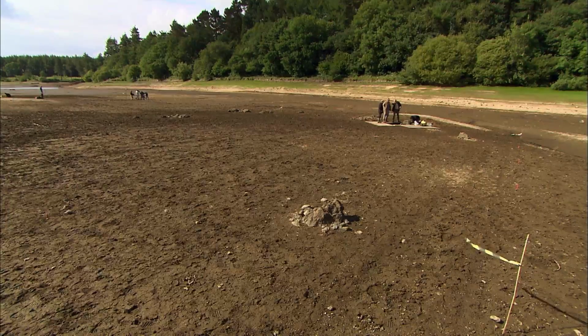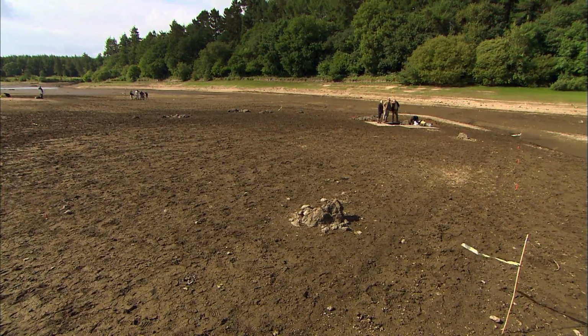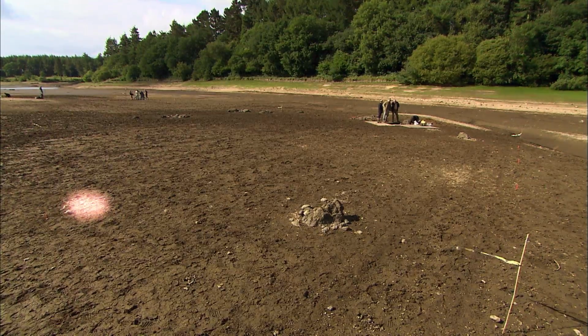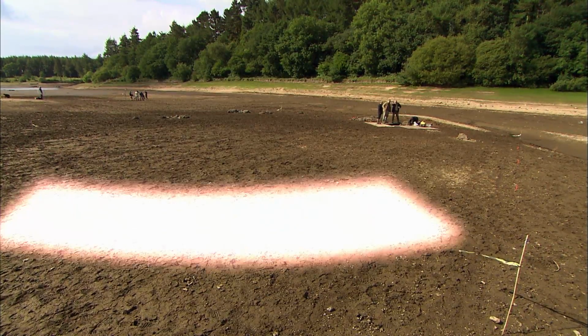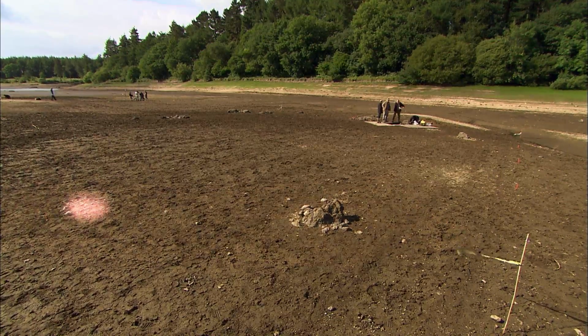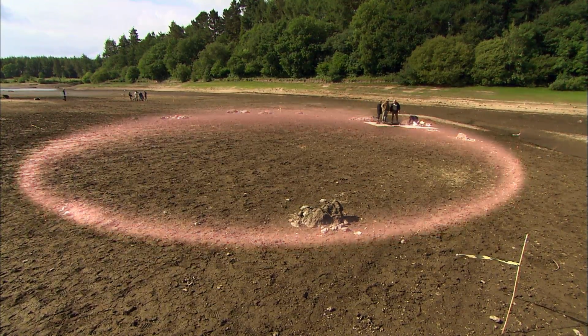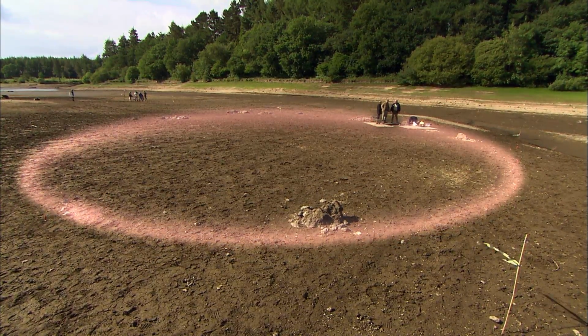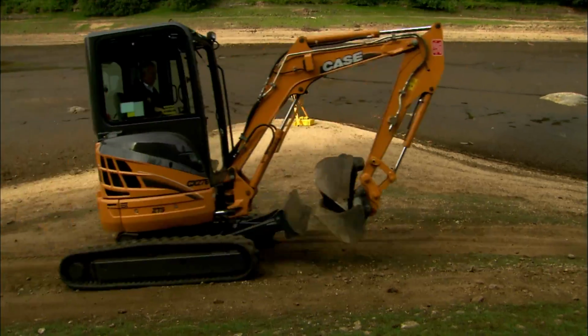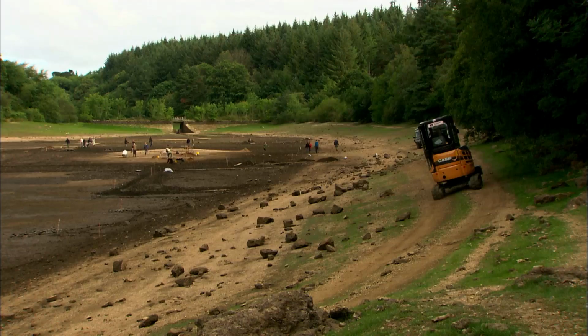Exactly, Tony. But look, over there, you see that stone there standing on its own? Yeah. Well, Geophysics discovered a stone hole next door to it. So if we put a trench between those two, and they're both real and they're both prehistoric, then I think we've got ourselves a stone circle. If Francis is right, then this is a very special site. Because we haven't dug a prehistoric circle on Time Team before.